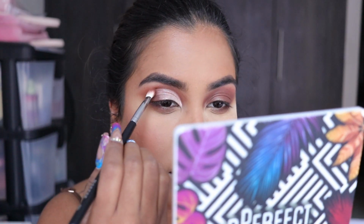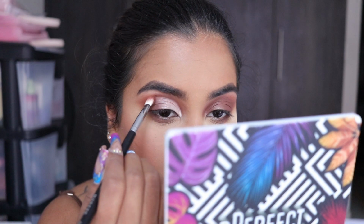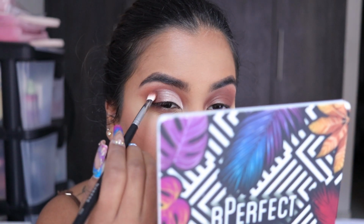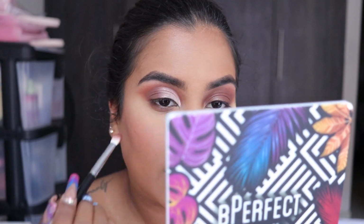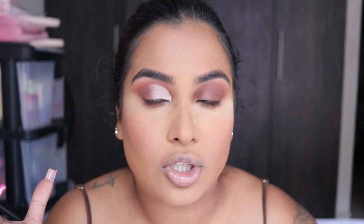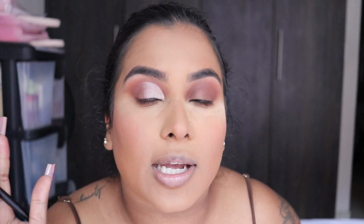And then I'm gonna take my brush that had the darker brown. I'm just going to lightly blend using whatever's left on the brush, of course. Just lightly blend that area so when we put our shimmer shade there's a seamless blend. And before this eyeshadow base dries or anything, I'm going to set it into place with the shimmer shade.